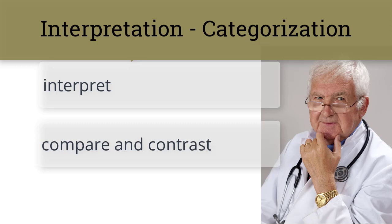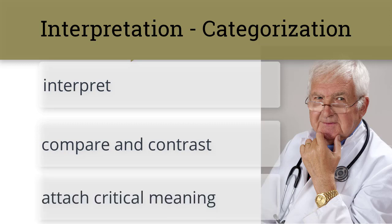Comparing and contrasting him with the other two dentists allowed me to better interpret his practices and attach new and more critical meaning to my dentist. This example illustrates the power of compare and contrast.